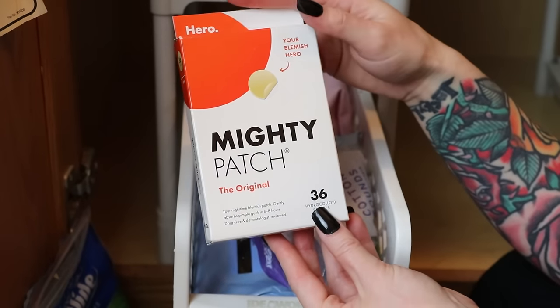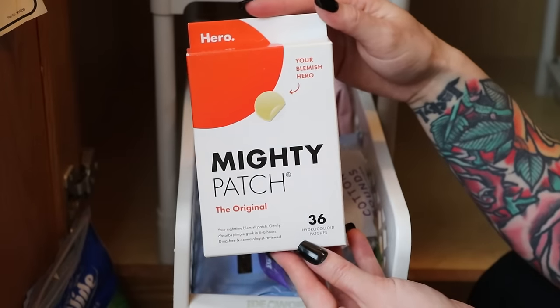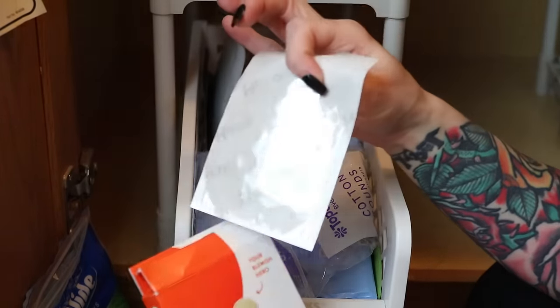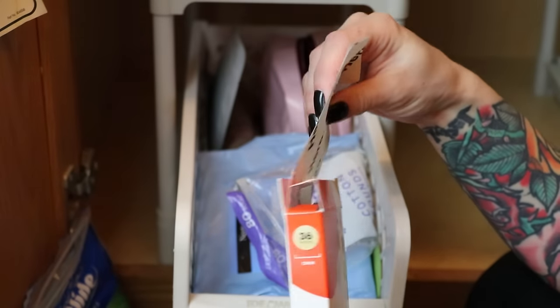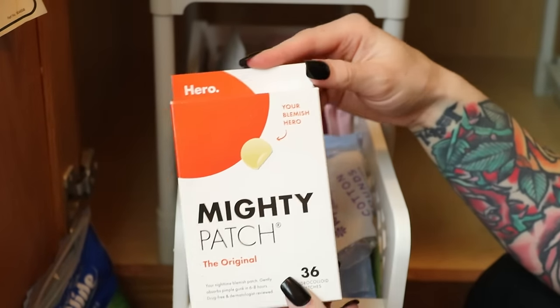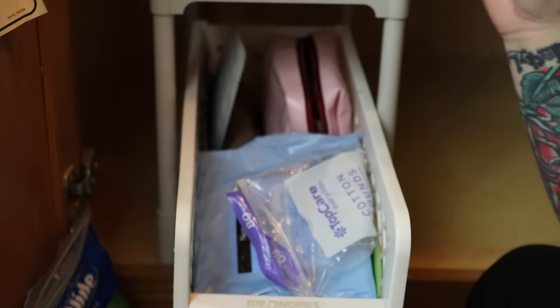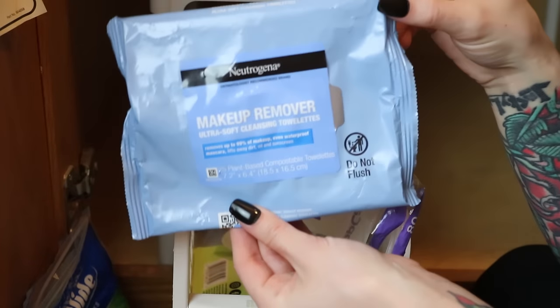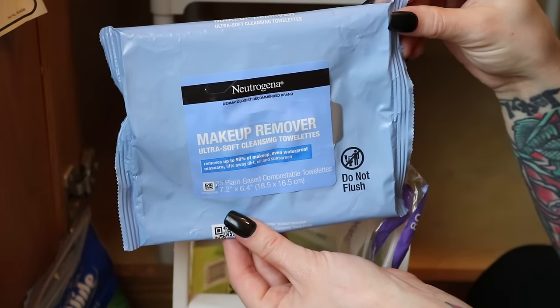I bought these just to try them, and I seriously love them so much. I use them quite regularly. I only have one left, so I do need to order more of these. I just get them off of Amazon, but these are seriously great. Definitely gonna keep those. I have a couple of the Neutrogena makeup remover wipes left.